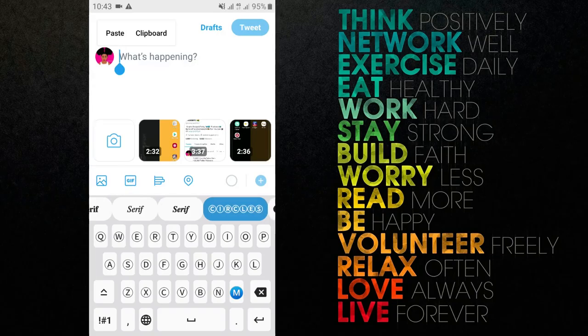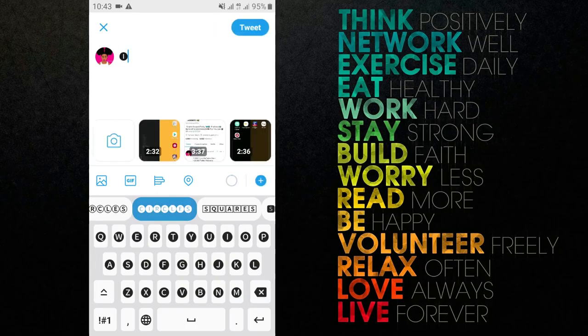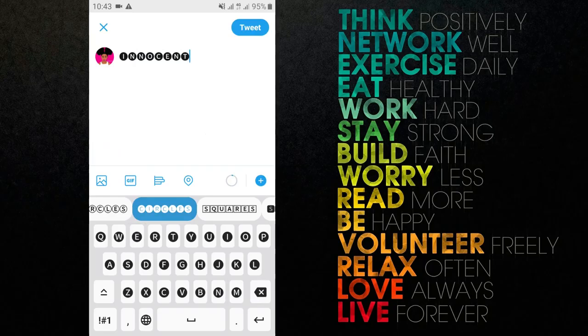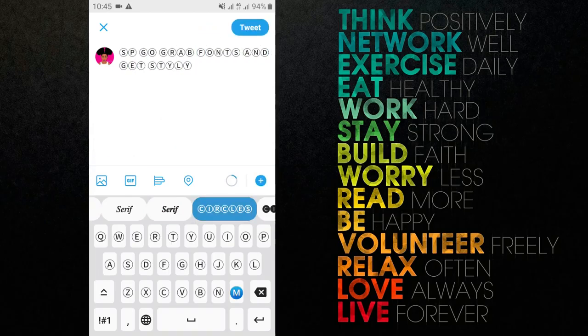So here we are on Twitter, and you can see that once I click to type something, the font just comes right away. So I can choose this font, and then I can type something very awesome here. So like Innocent, and this is the font that is going to show up. Once I tweet this, it is going to appear the same way. So if you want to stand out in the comment section, if you want to stand out on your social media, if you want to make that particular description very nice, you can apply this font. So go grab Font and get styled.